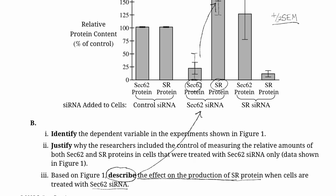Well, it seemed that the Sec62 siRNA had little negative effect on the production, and may have contributed some positive effect, because there was a significant difference or increase compared to the Sec62. I'm comparing it to here, and I can also compare it to the other control, when you're using control siRNA. So let's go see what I said.